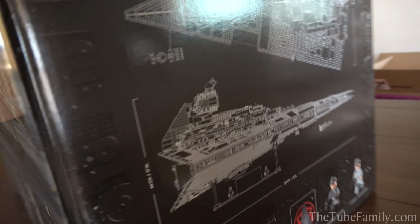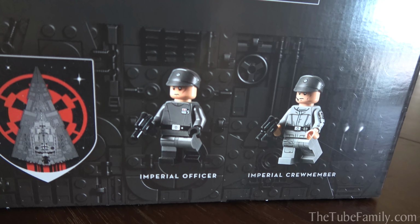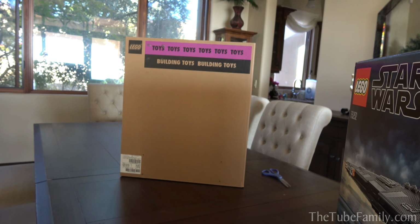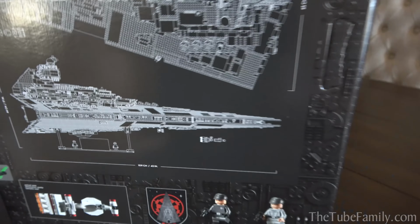So I think we're gonna build this one, because this is the newest one. And that box over there is the same set. Why do we need two? Because I'm gonna give one away.